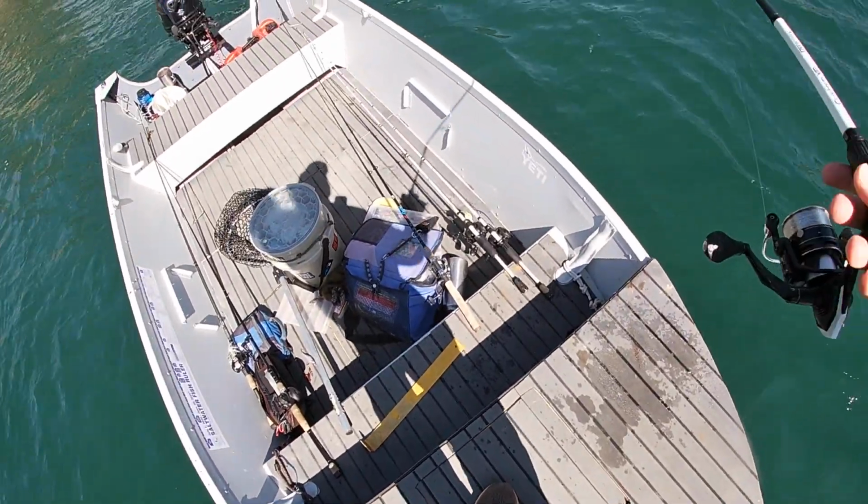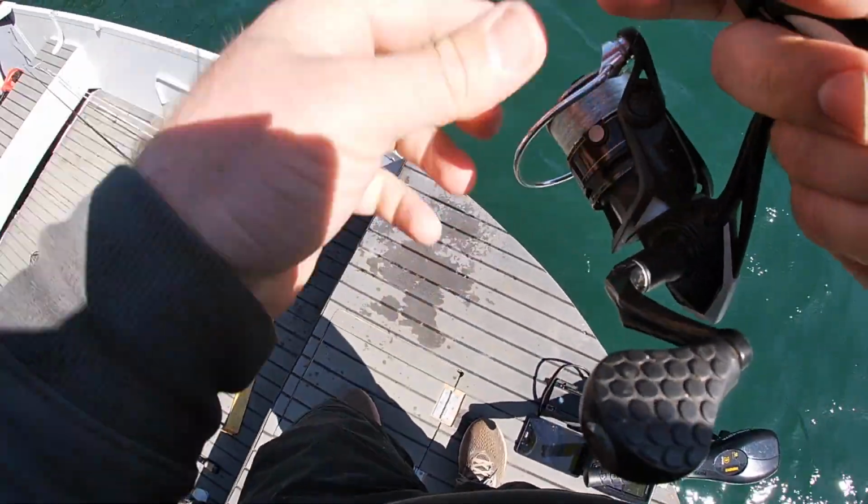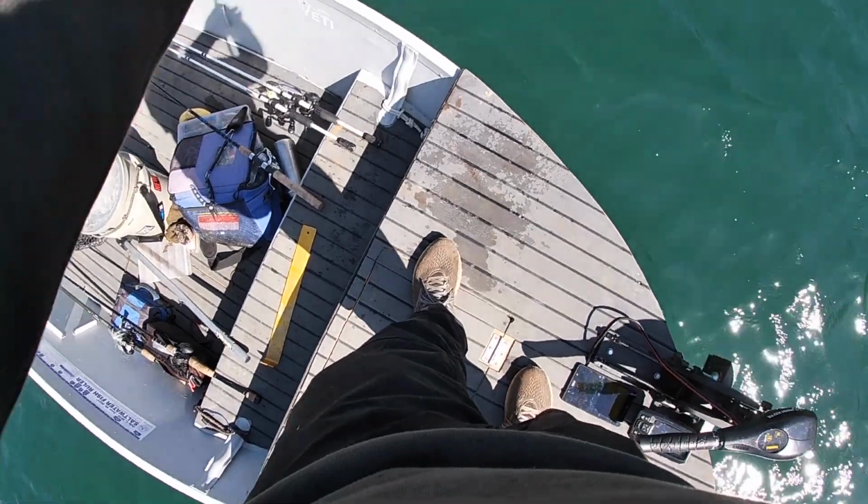Check it out. This was a fun one. We got some redemption from the old goose egg we got last tournament, so we'll see what happens. Here we go. Doing a Ned rig on these docks.